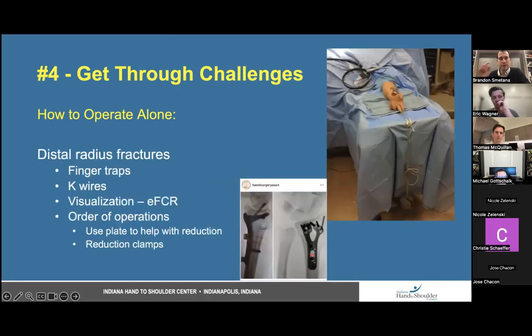The same can go for distal radiuses. So having different tips or tricks, like using the plate to help with the reduction, which is what's depicted down in the bottom left, or things to help with your reduction, like finger traps or traction.